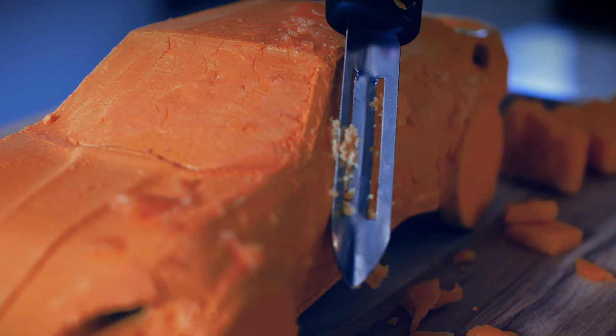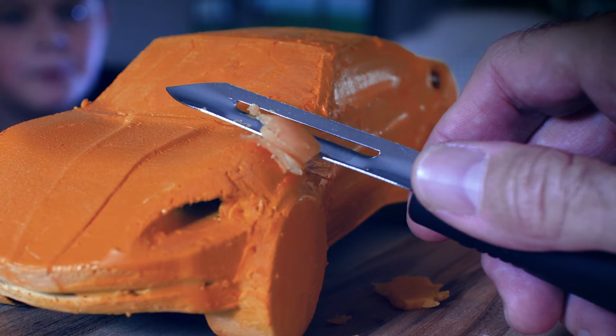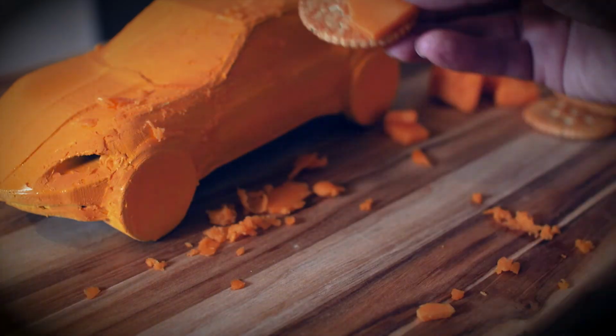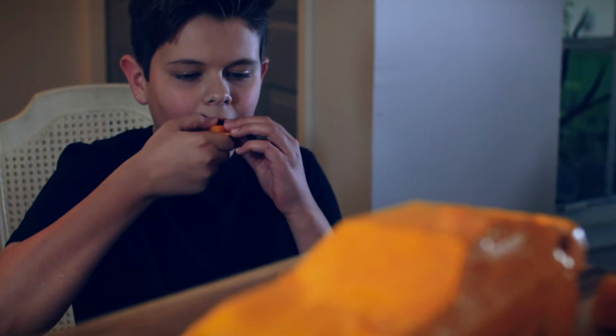I've always noticed the high-end folks like to carve these things out like this, and it's always impressed me. Son, what do you think? That is good. Impressive.